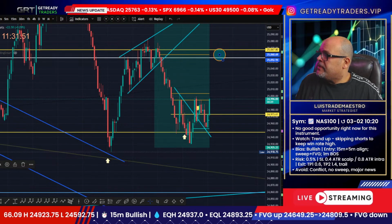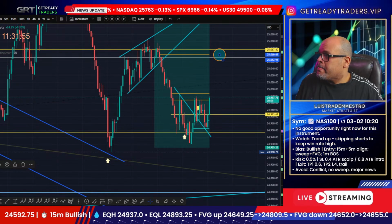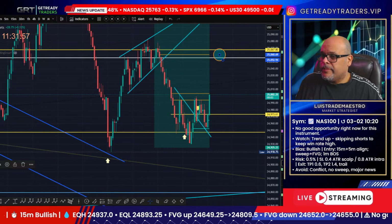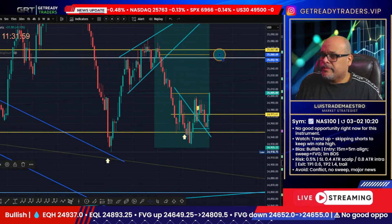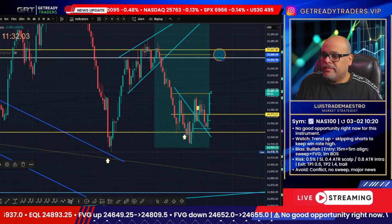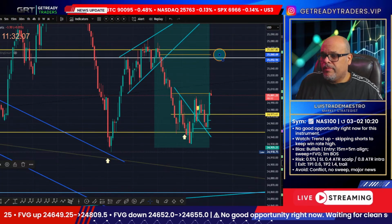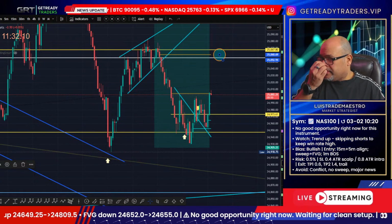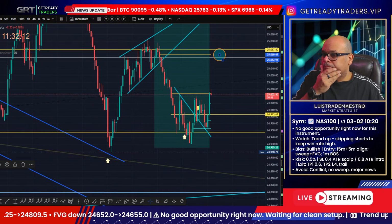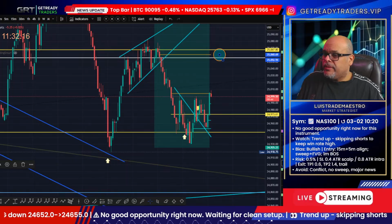There you go, familia. Nice Elliott wave 3, I'm telling you. That's a very nice Elliott wave 3. Let's see. Really crazy price action right now.